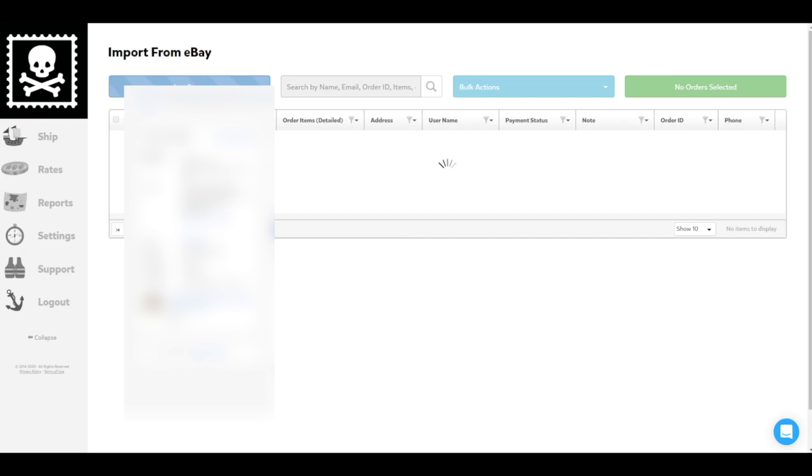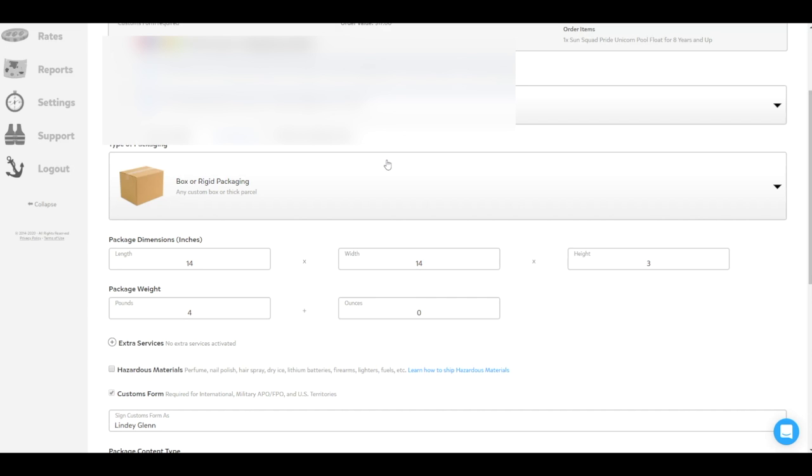Now we're going to take a look at Pirate Ship. Okay, so here we are now in Pirate Ship. I have skipped a couple of the steps because I am importing information through eBay and I don't want you to see all of the buyer's information and all of my information, but this is where we would start the process of selecting the shipping information for this same particular order. Again, up here, it's the same pool float. So if we say that it's a box, I put in the same dimensions, the same weight here, and then we're going to scroll down and see what it calculates our cubic shipping rate to be.